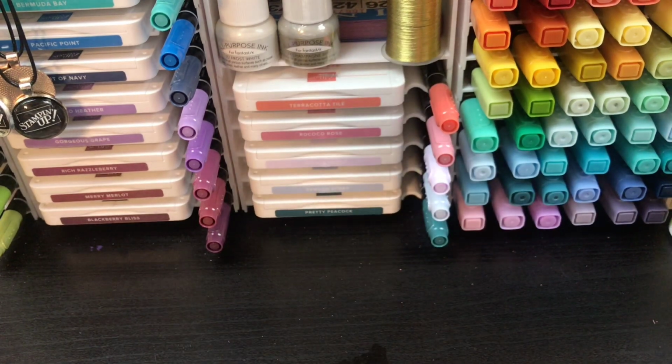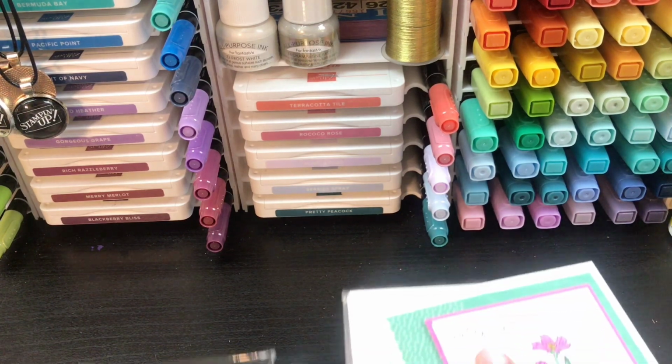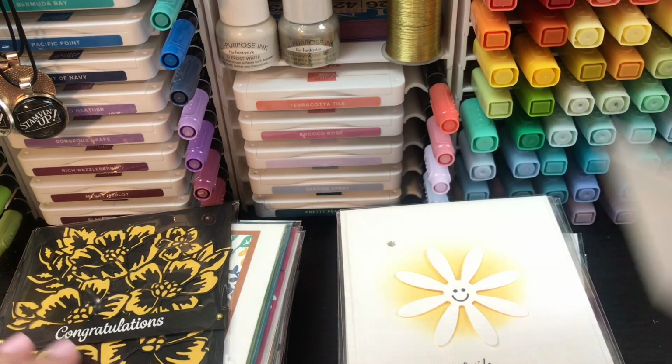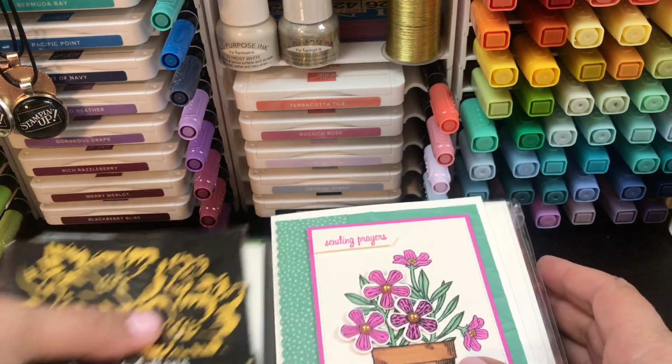Hi beauties, it's Jean Piersanti with Beauty and the Stamper, and today I'm going to show you, I participated in 2 separate swaps and wanted to go ahead and show you. You guys have seen these cards, these are mine, and then look at all these other great cards. Well, you can't see them, but I'm going to show them to you.